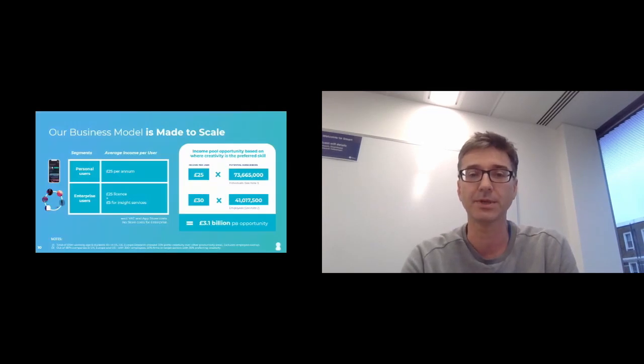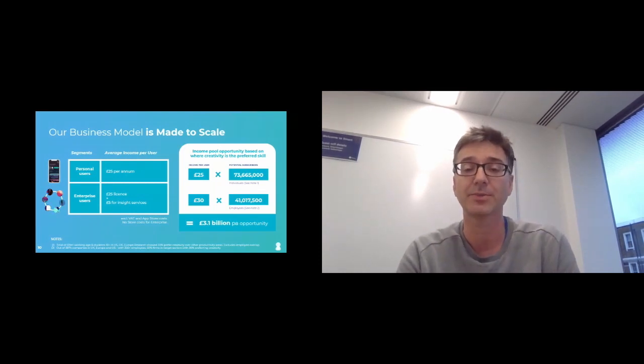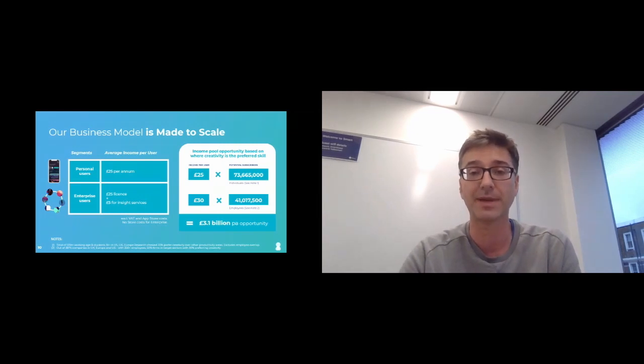Our business model is simple and scalable and generates around £25 per user per annum, with more services to be added to increase this. Through research, we estimate there are 124 million target users in the personal and enterprise segments. In Europe and North America alone, this is a potential addressable income pool of around £3 billion.